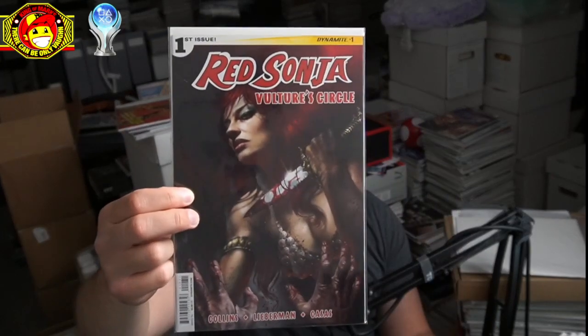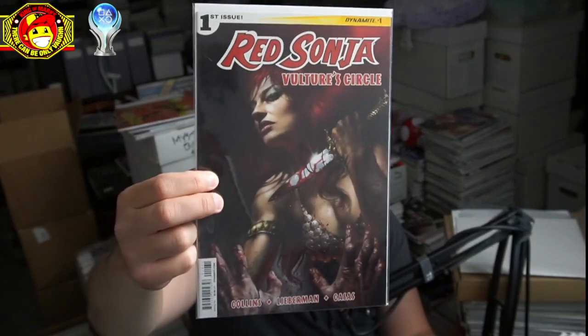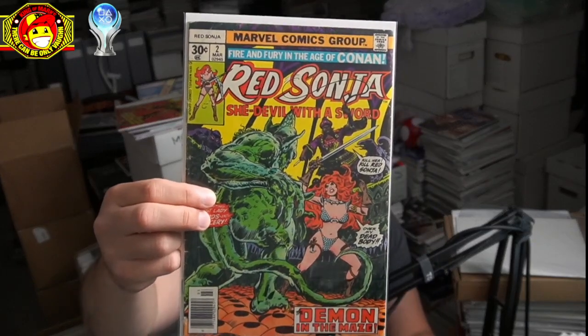I think this is volume 2. Back to some more Dynamite. Red Sonja Vulture Circle again. Barrio. Yeah, just had to make sure, because sometimes it's hard to tell if it's Gabriel Del Auto or if it's Parillo. Sometimes. Issue number 2, She Devil with the Sword.